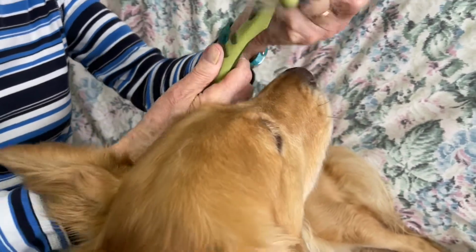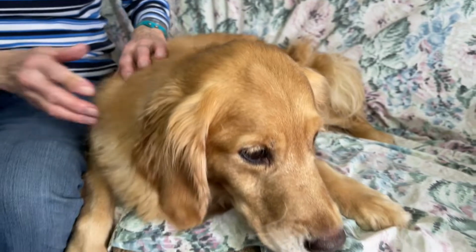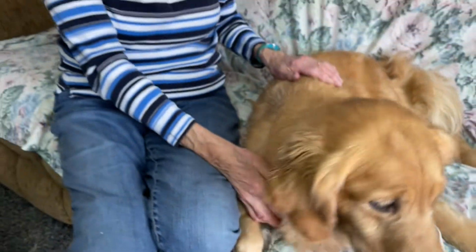So I'm going to take her outside later and do a good brush on her, because if I do it all inside, it gets everywhere. So we start with the puppies so they learn to get brushed. So when they start shedding, they'll stand nice and still to have the brush used on them.